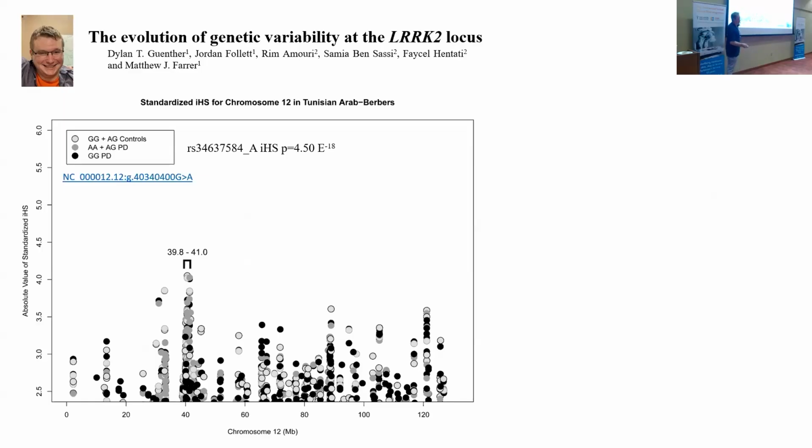This is the evidence, and it's published from 2024, for positive selection for the LRRK2 locus based on genetic terms. It's known as the integrated haplotype score. It's looking at the length of a haplotype around the mutation and the variability in it, and looking at it as a ratio of that haplotype versus the other person's haplotype, and counting that across the population. This big peak here is a highly significant cluster of elevated integrated haplotype scores, pointing to positive selection around this region of chromosome 12. This is where LRRK2 is in the human genome.